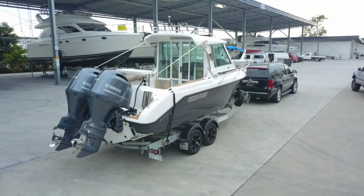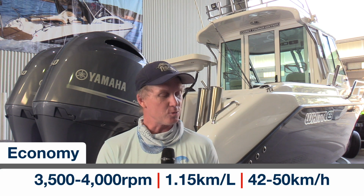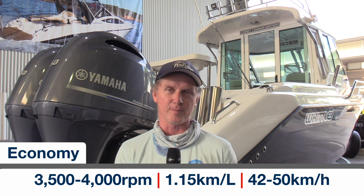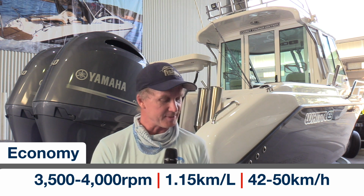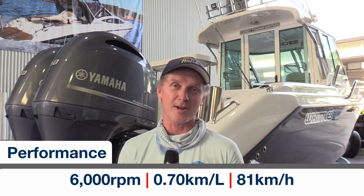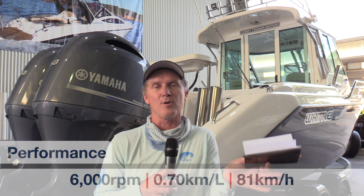So put the hammers down on these Yamahas and they definitely go, but what's the economy like? Well, it's surprisingly good at cruising speeds. At between 3.5 and 4,000 RPM, you get 1.15 kilometres per litre of fuel burn, and that's between both of the engines when you add them together. At 6,000 RPM, it goes 81 kilometres an hour, so it's really hooting along, but you only get 700 metres per litre of fuel burn there. So that efficiency drops down by about 50% when you put the hammers all the way down.